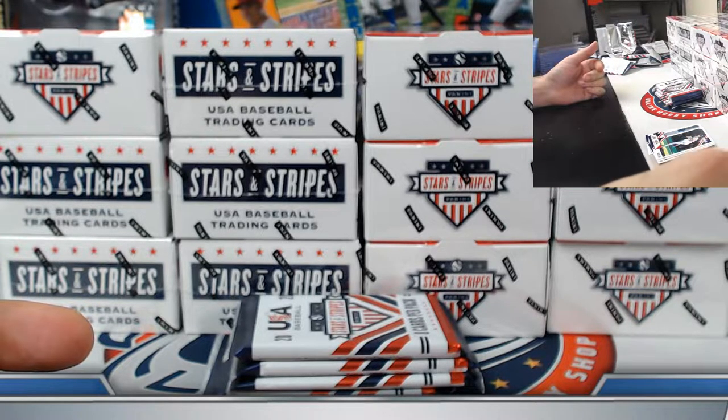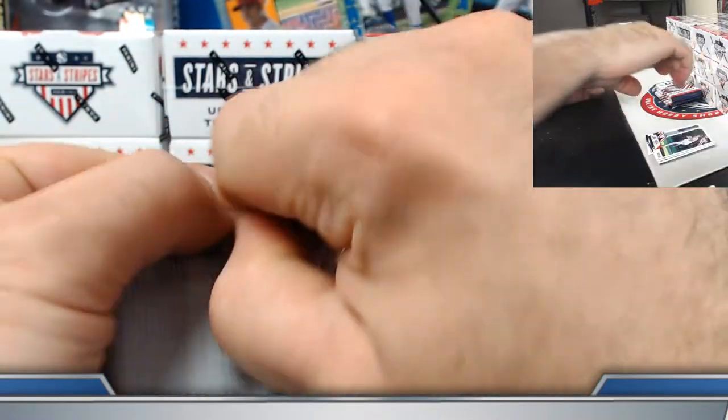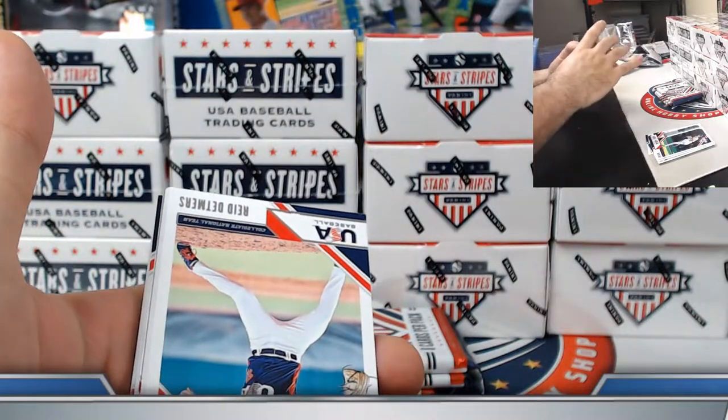Oh, shoot. Where'd he go? We did. Let me run into him here. I'm certain he's around here somewhere. I think it was Austin Henriks, Jersey Auto to 199 here. He's up in this stack.